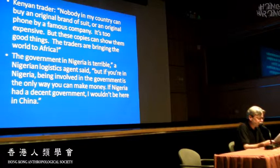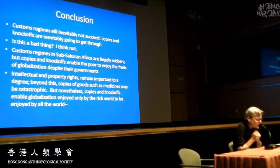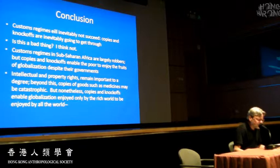So, in sum, copies and knockoffs are what enable poorer countries of the world to enjoy the fruits of globalization, despite the corruption of their own governments. Now, corruption should be condemned, I maintain, but copies and knockoffs should not be castigated, but to a degree, anyway, celebrated.